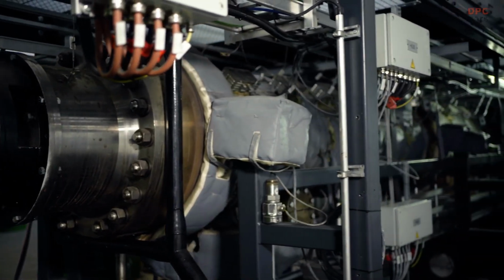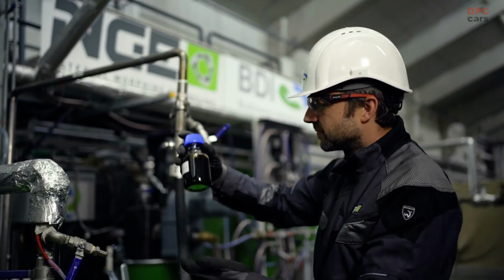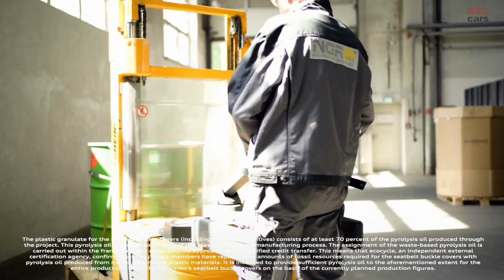Chemical recycling is a process where we heat the plastic and then a pyrolysis oil will be created. And we can use it for the production of new polymer parts. So we can use it for high quality demanding parts like, for example, safety relevant parts, and in a very specific case for the Q8 e-tron seatbelt buckle.